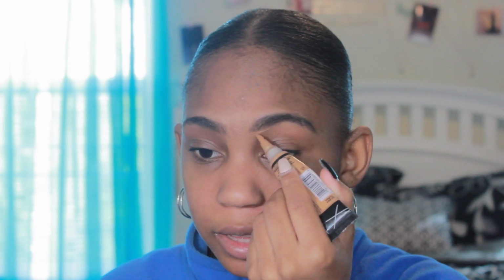Then I like to go in with the L.A. Girl Pro Concealer HD High Definition Concealer, in the shade Toffee. I've been using this for over a year now, 2 years, and it's definitely a staple in my makeup routine. I love it to shape up my brows because it matches my skin tone so well.